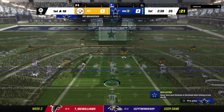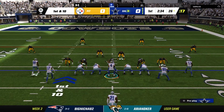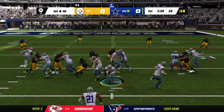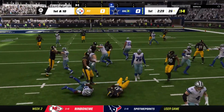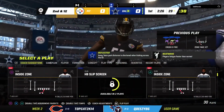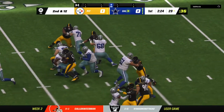Well, here are the body blows right now. He's hoping one uppercut will take care of the end of this drive. Back to the ground with Elliott. And he is met quickly in the backfield. Down he goes, folded like a lawn chair. 2 yards the loss, 2nd and 12.